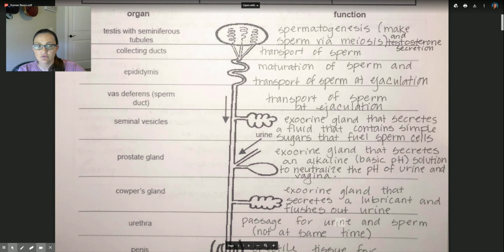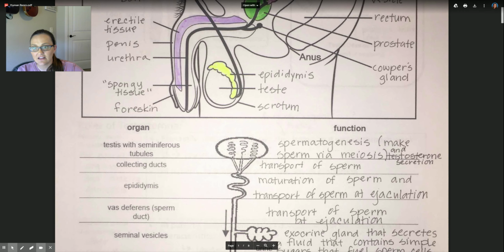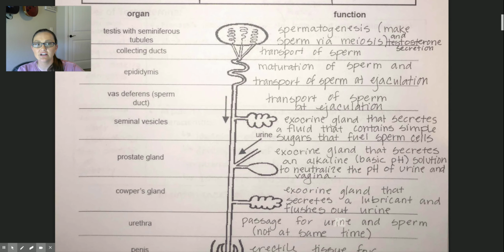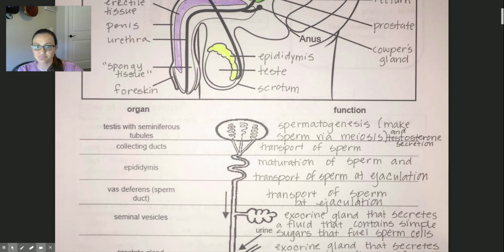Okay, and testosterone secretion. All right. Collecting ducts. Yes, this transports sperm. Ta-da! Your epididymis, if we need to go back up here. Okay, so the yellow, your epididymis. What's the point? It's there so that your sperm can mature and transport your sperm for ejaculation. So it just kind of houses it and lets it grow up a little bit.